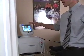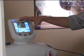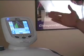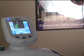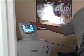And when we look at the head, we can actually change the different pull patterns. These pull patterns have been studied and researched so that we can treat different parts of the body. One of the main parts of the body that we treat is the disc, but we can also treat joints like the facets, and we can treat muscle problems as well with the decompression therapy.